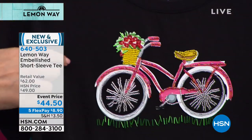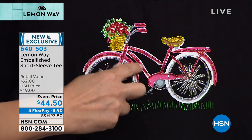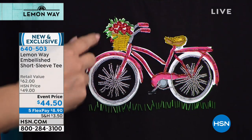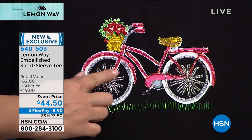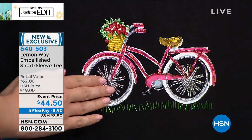And the bicycle, it's fun, it's whimsical. It's a beautiful, gorgeous pink bicycle with dyed-to-match pink beading. And then of course the golden yellow basket with the little flowers on the inside and the green grass, and the spokes that are all silver, just like yours would be on your normal bicycle. Again, every single one of these beads is done by hand.